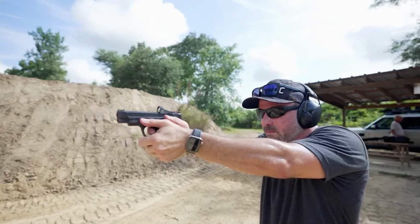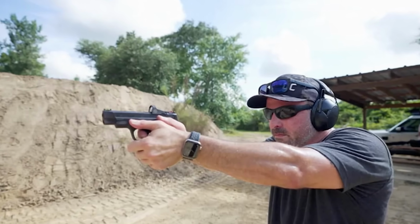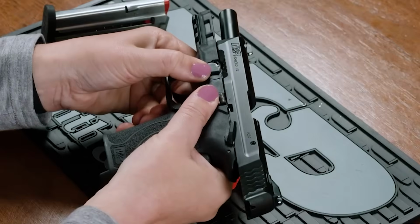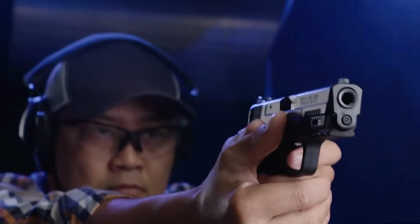Are there sleeker carry options? Sure. But when it comes to comfort, control, and day-in, day-out reliability, the Shield EZ 380 checks a lot of boxes. It's not just easy, it's smart. For anyone who wants a 380 that doesn't fight you every step of the way, this one's a no-brainer.